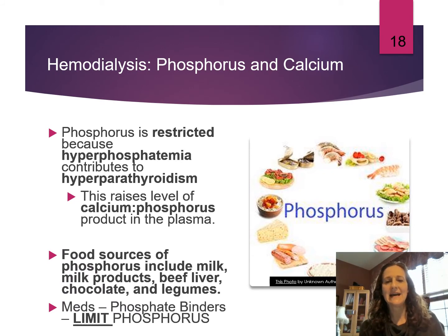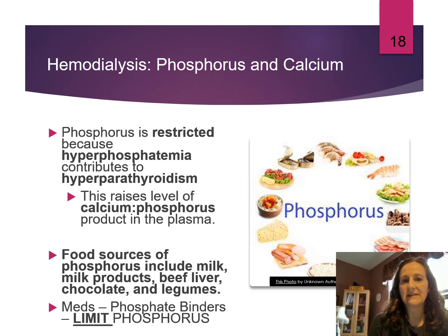Again, let's look at the microminerals to understand phosphorus and calcium and why we're restricting it. I think it's important. Phosphorus is restricted during hemodialysis. It has that domino effect, which is related to the parathyroid. Research has shown that hyperphosphatemia leads to hyperparathyroidism. And then the domino effect is this raises the calcium to phosphorus ratio in the plasma, which is not a good thing. So we have to limit the food sources of phosphorus.